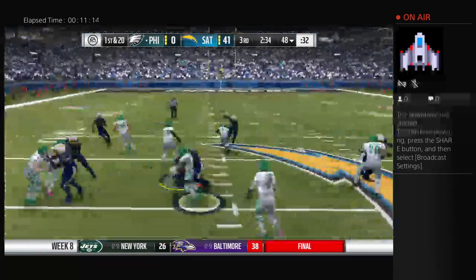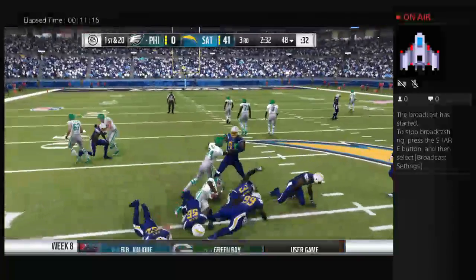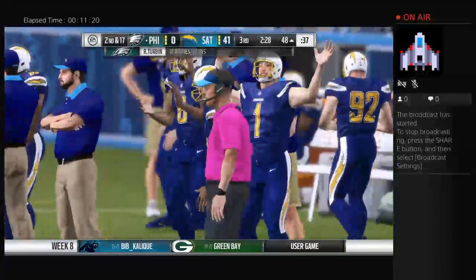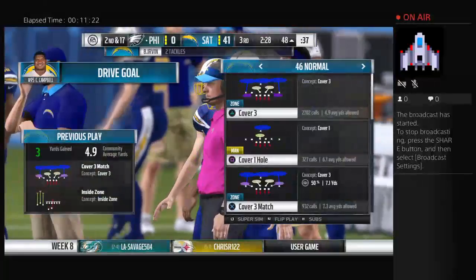They'll run it now out of the gun. And he'll get across midfield and down to the 48-yard line. It's a gain of 3, and it'll be second down.